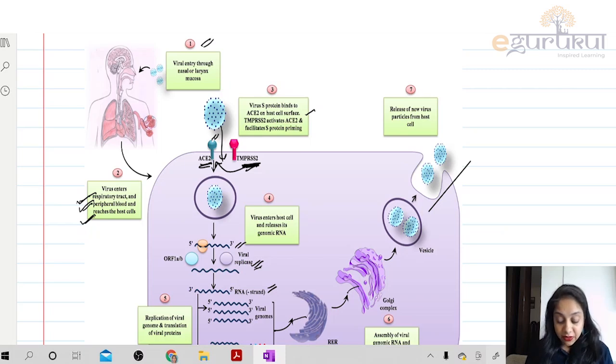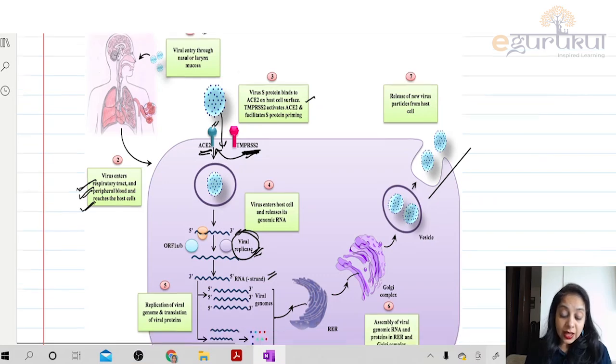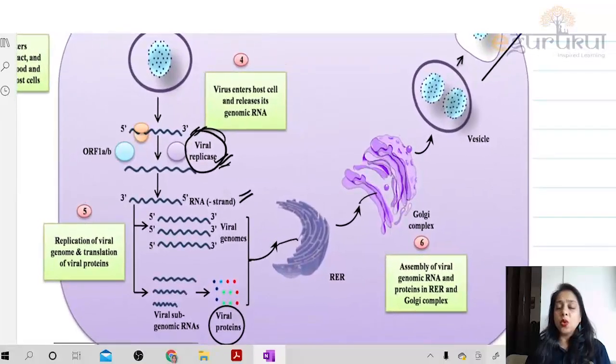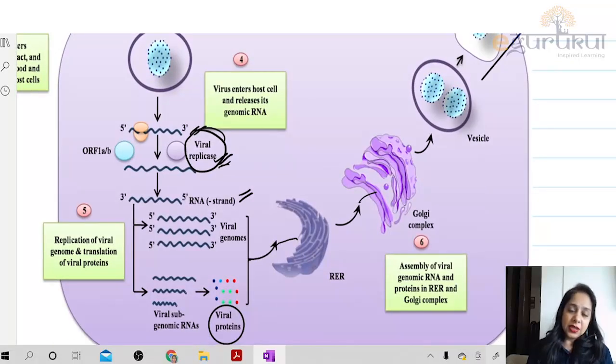They have this viral replicase enzyme associated with it. The name itself is saying replicase. So it starts making the replica of the mRNA of the virion. So viral mRNA is being replicated by this viral replicase enzyme that has an open reading frame, the similar things that we have studied in molecular biology, right? And they will start replicating it.